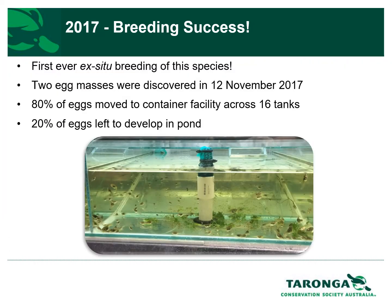So in 2017, we had our first breeding success. It was the first time that this species was bred in captivity, and fortunately we had 2 large egg masses that were discovered in November 2017. When we discovered the egg masses, initially I thought they were infertile. They were totally white and unpigmented, which is not usual for a bell frog. But fortunately they proved me wrong. The following day they'd started to elongate, they started to grow, and sure enough, after a couple of days they were developing into little tadpoles.